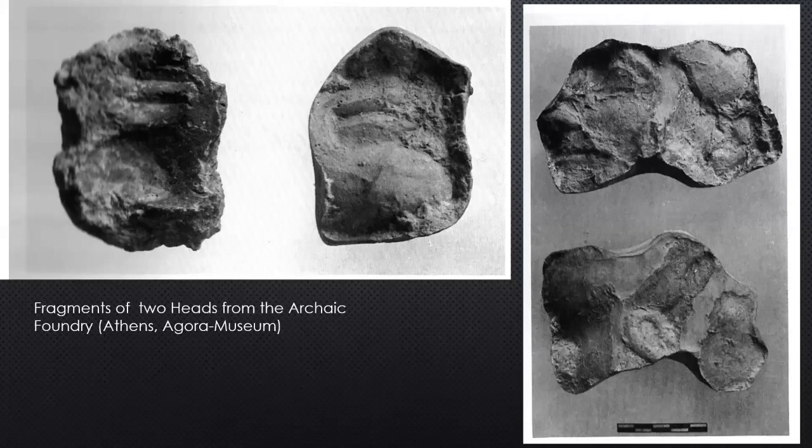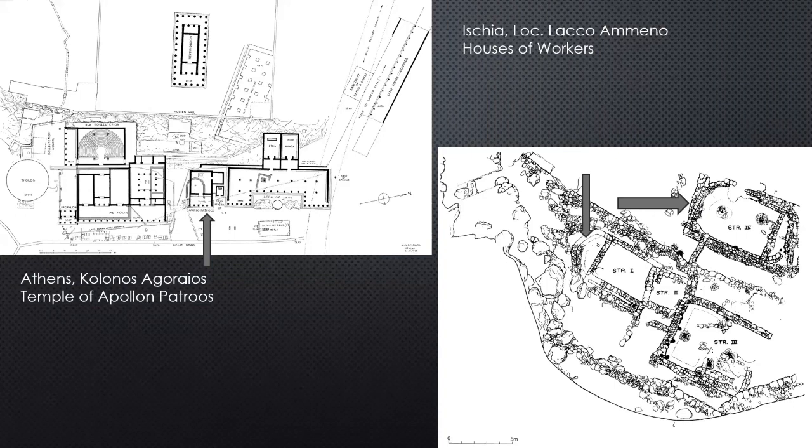At first, the two heads. The next, please. At first, it was believed that the cult image for the temple of Apollo Pandroos had been cast here, but not for the preserved building from the 4th century BC.